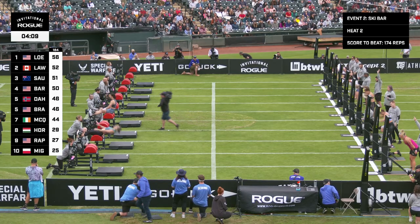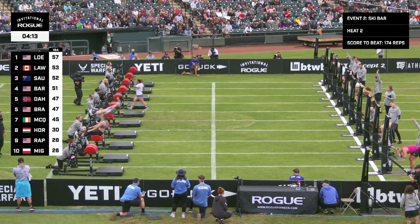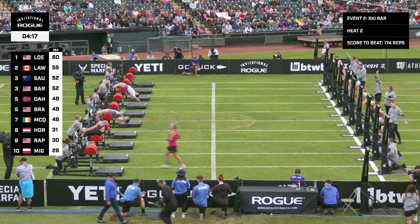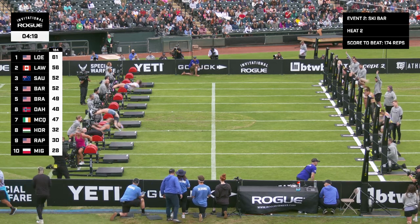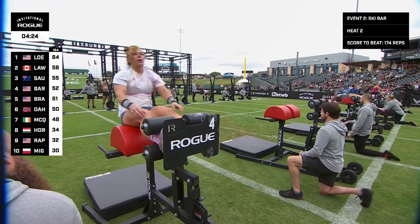She will join Lowen on those 80 reps on the GHD. Now here comes Kara Saunders. Here comes fan favorite Kara Saunders. Amanda Barnhart, bottom of your screen, onto the GHDs. She is in fourth place right now in the heat.